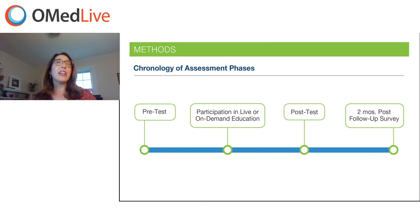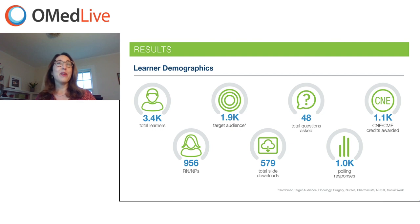Great. Our educational evaluation approach was survey-based. So we had a pre-test survey, and then immediately after the education, a post-test survey, followed by a 2-month follow-up survey as well. We had 3.4 thousand learners in the program, including almost 2,000 target audience members. And the main focus was, of course, nursing education. And we had a high level of engagement in the program, including over 1,000 polling responses over the 3 years.